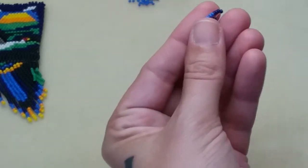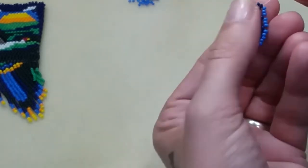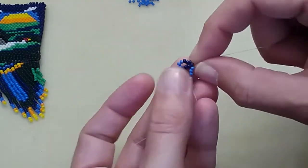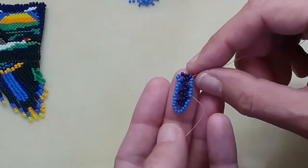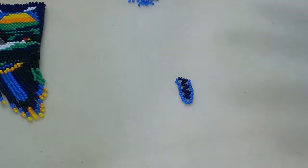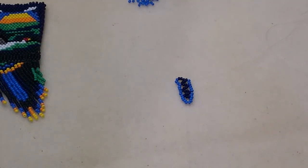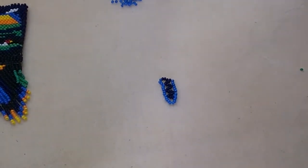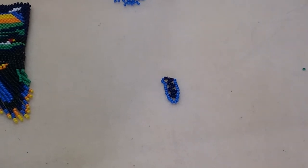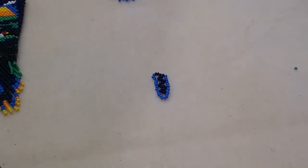Kind of loosening up here. Have to give her a little tug. And like I said, kind of adjust it and tug it and tighten it as you go along. And so that is the chevron chain. Okay. I'm going to work on mine and get to the length that I want to get to. I'm going to go all the way around. I'm not going to add a clasp to mine. It's up to you if you want to add a clasp or not. That is your decision.